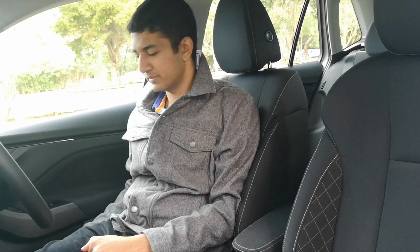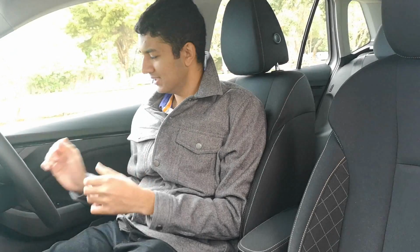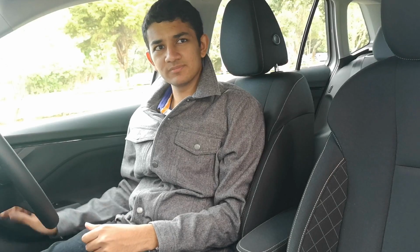However, that's where it stops, because below that everything is hard scratchy plastics, but that's kind of something you should be fine with in this middle range Kamiq. It's not really a bother, and if anything, it adds to that robust feel.